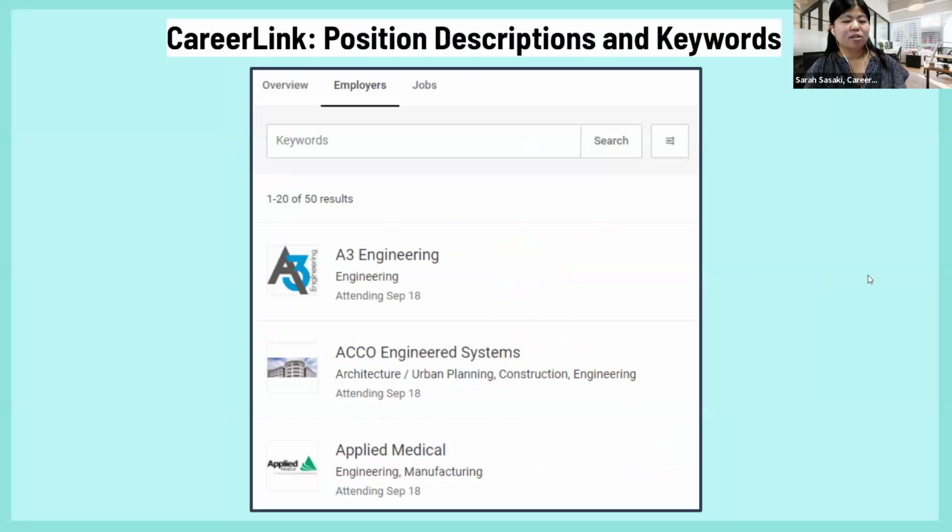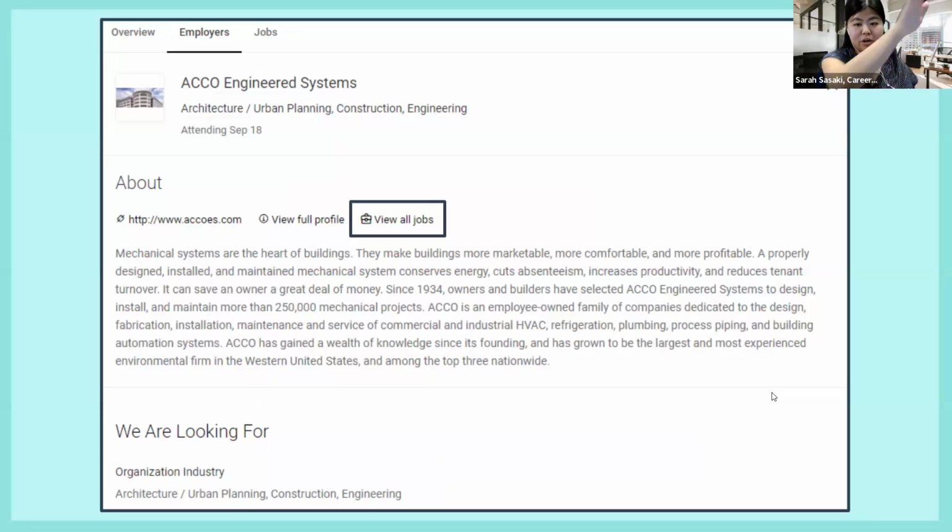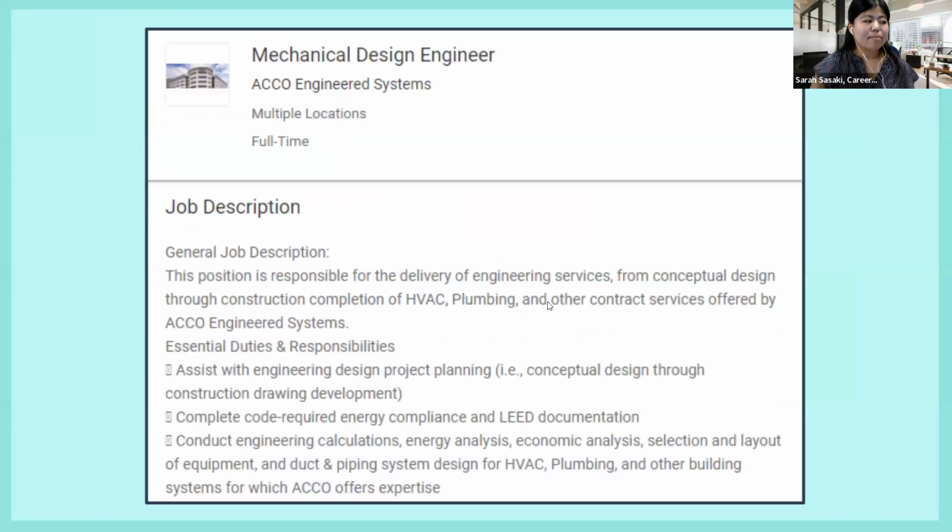We also have CareerLink, the first platform we were on from your single sign-on. In CareerLink, you can look up position descriptions and keywords, to help you when you're enhancing your resume, but also when you're talking to employers. When you go back to that job fair event page, you'll see at the top overview, employers, and jobs. You'll click on employers, and then I clicked on ACO Engineered Systems. It takes me to their overview page, where I see the description, their website, and view all jobs. When I click on view all jobs, it takes me to the list of positions they had. I believe ACO is hiring for one position from what I saw in CareerLink. You can click on that position and look at the job description here.